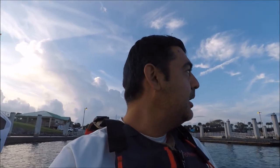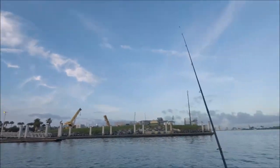Beautiful day. We're at Cape Canaveral. It's been a while since I've come here, so I want to see what's going on as far as kayak fishing. Last time I was here at the jetty, and it was pretty slow. So I want to explore today, right around the Cape Canaveral area. I want to go through the canal, if you can see right there.